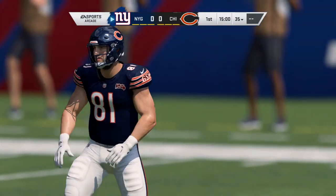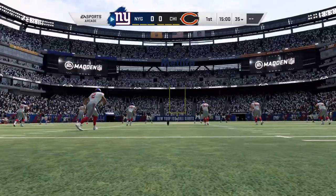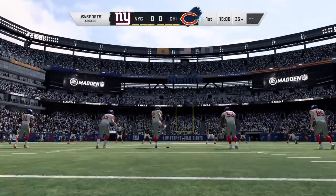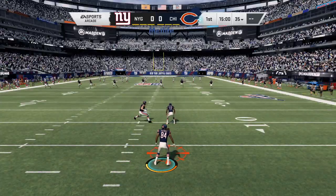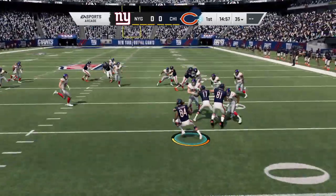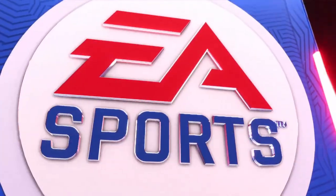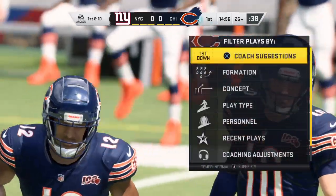We are across the Hudson from Midtown Manhattan at MetLife Stadium in East Rutherford, New Jersey. Today, we've got a good NFC matchup on tap between the New York Giants and the Chicago Bears. And he'll take this one near the 25, call it the 26-yard line.